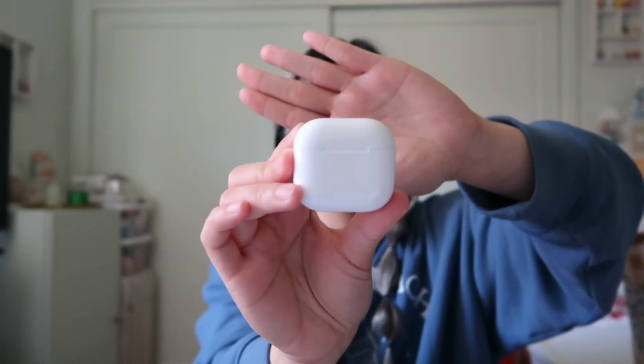Moving on to my AirPods 4 with active noise cancellation. I already have the AirPods 4 with active noise cancellation. This is my current Snoopy AirPods case for it, and here is my new one. After using the AirPods 4 on the plane, in the boba shop, out and about, I think it's a lot better compared to the AirPods 3 because of the active noise cancellation feature.